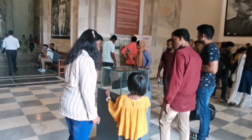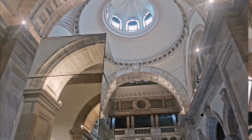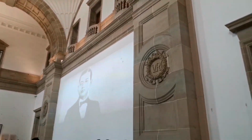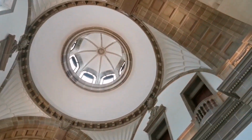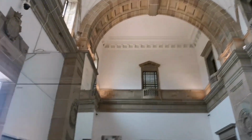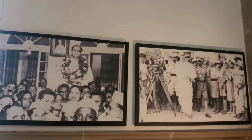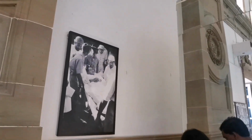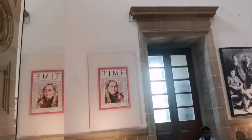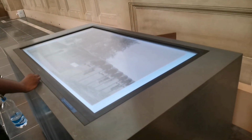There were cameras everywhere. This seems to be Netaji's cap. There were a few metal blocks in the middle. There was a video playing at the center, which had a lot of events presented. There are a lot of pictures that say a lot of words. How the leaders even controlled us while they were sick. There were a few letters that were stuck to the wall.